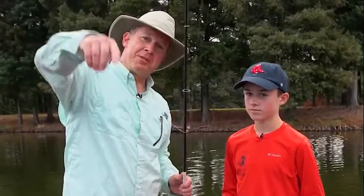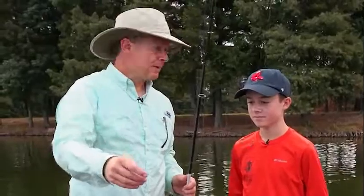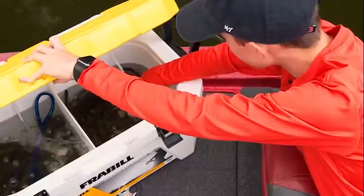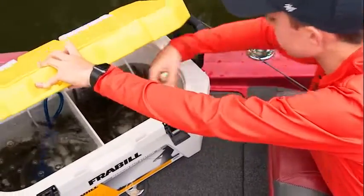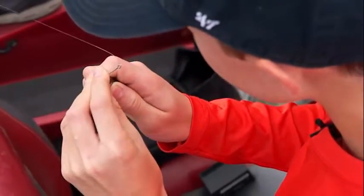Sometimes if you don't put the split shot, then he'll end up just floating up to the top of the surface. We want to get him down there where the beasts are. Cool. Okay? All right, so we're going to rig him up with a minnow right now. And Peter's going to rig him right up there, just right there by the mouth.